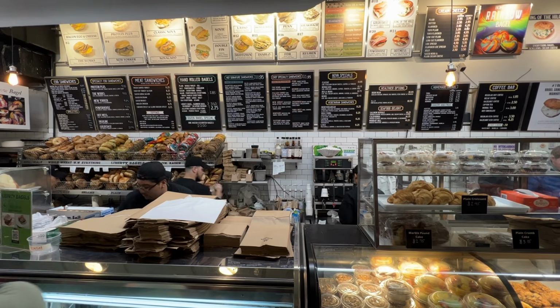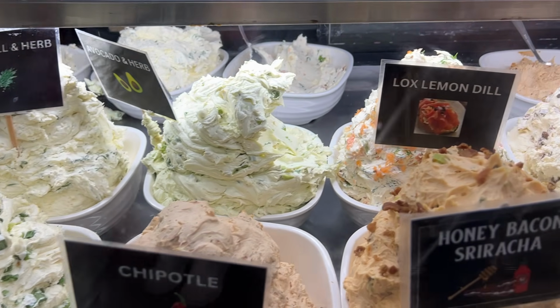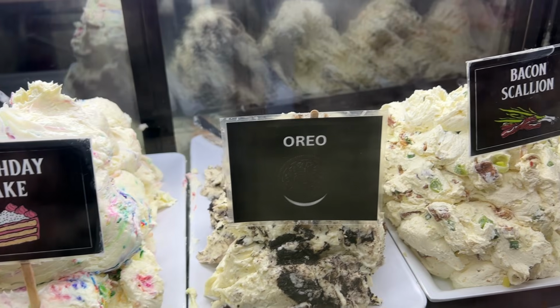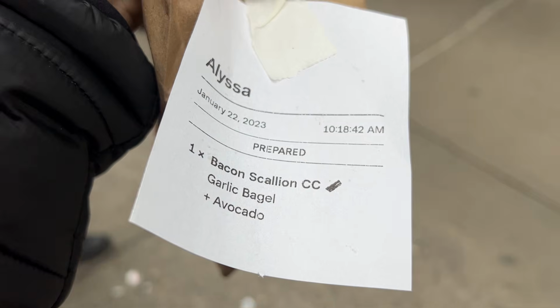Favorite kind of bagel is an everything bagel with jalapeno cream cheese, add bacon and avocado. But here, because they mix so many cool ingredients into their cream cheese, a bacon and scallion cream cheese on an everything bagel, add avocado. So the only extra we're paying for is the avocado.